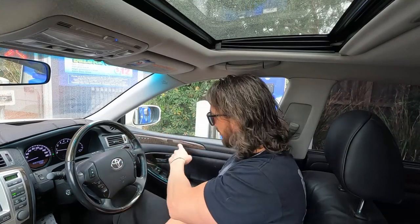So look, we'll do the engine in a minute because I want to talk about that when I'm actually driving and I'm about to go into the car wash. So let's talk about the interior. Now, the interior, as a lot of you would know, the wooden dash pieces here, they break. The one across the dash almost breaks on everyone's.